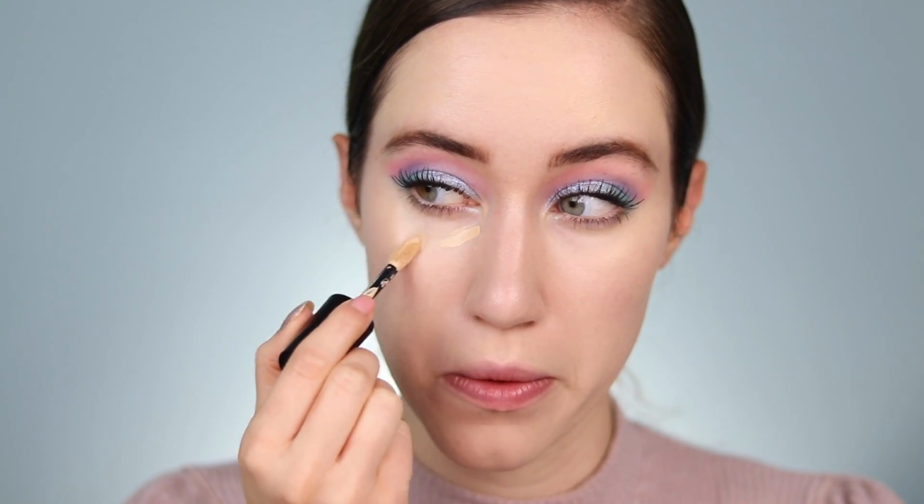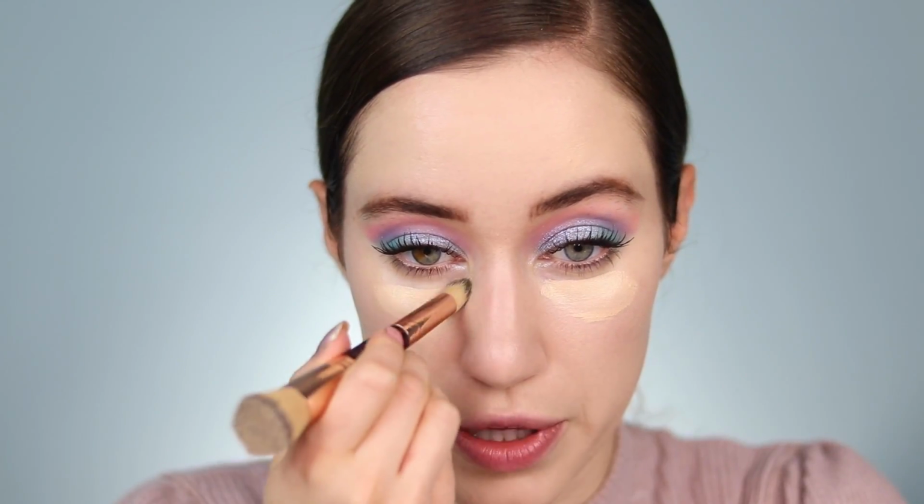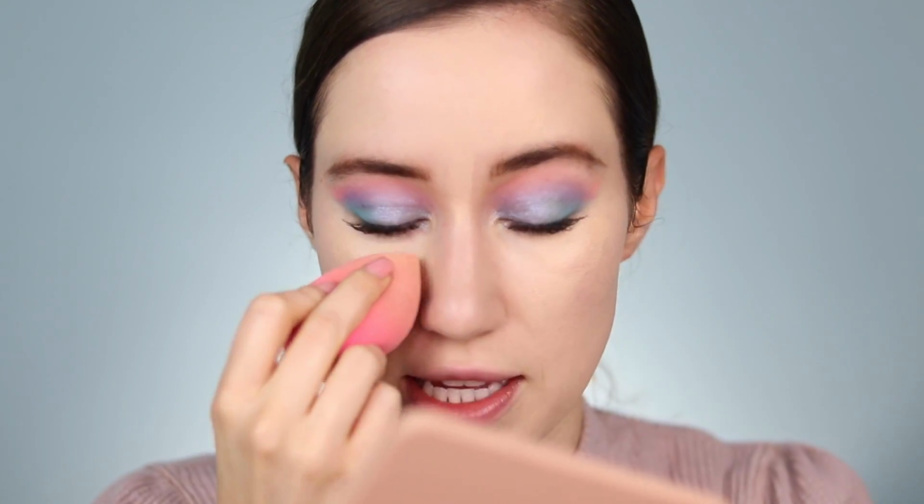All right, let's try the Luminous Silk Concealer. I bought the shade number 4. I felt like the undertone looked good, but I don't know if it's gonna be too dark or not. Maybe it'll be fine. I'm just gonna dot that underneath the eyes. Ooh, the applicator is really cool and nice. I'm gonna take the other side of my Charlotte Tilbury Hollywood Complexion brush and just blend that out. And then once I have it mostly blended out, I'm gonna take what's left and apply it in the center. I'm gonna go in with my sponge and just press that into the skin.